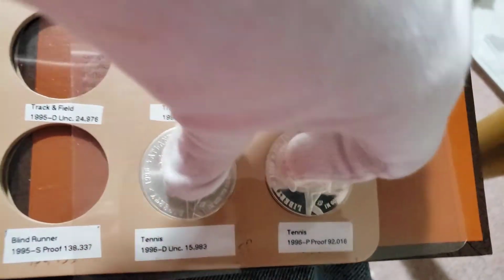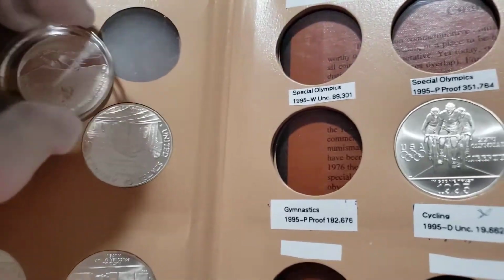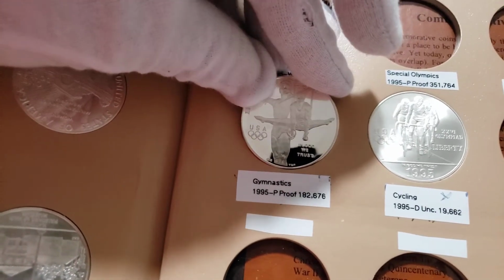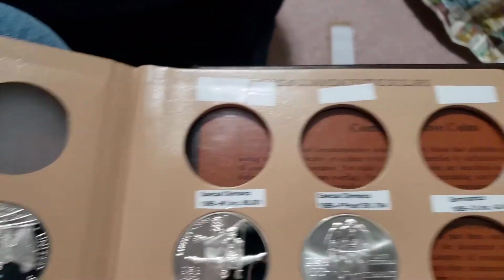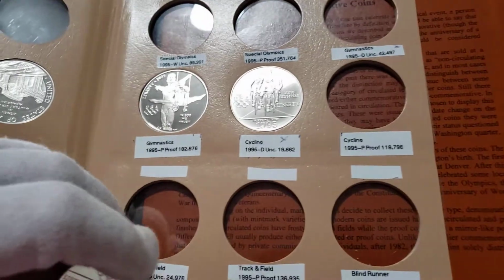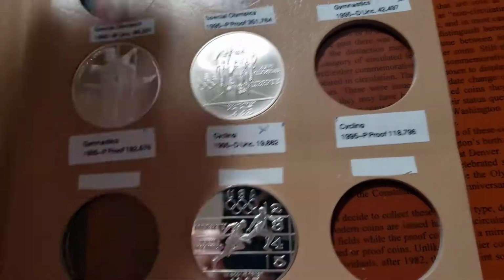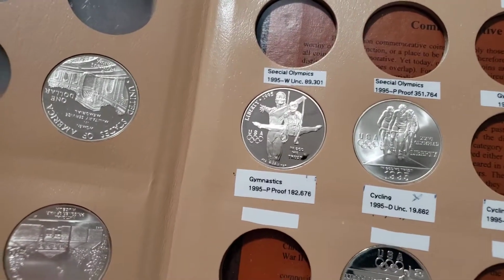This one, don't get any kind of prints on them. Alright, next one. Do you need the uncirculated one for this, like I said before? And next one, I jumped the page, okay. Track and field proof. So put these in the correct holes so I don't have to take them out later on. Blind runner next.